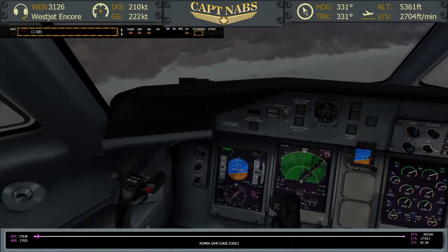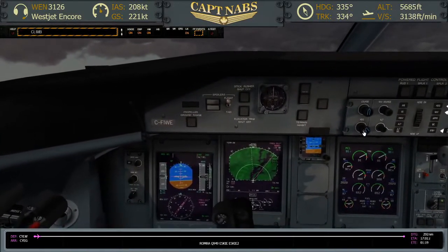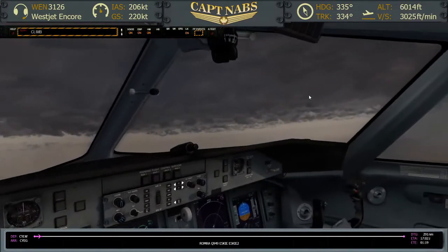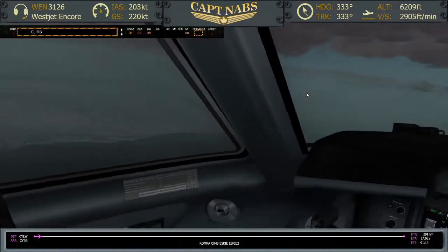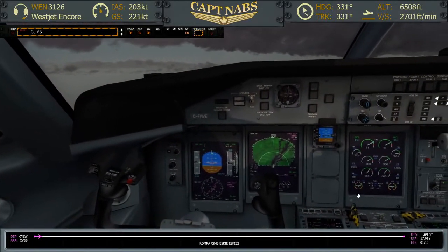What was the heading to fly after departure here, guys? It was 330 on the heading after the LW. And we're going to keep that 330 heading until we get to 9,000. There are some mountains. I think we're probably clear, you can kind of see out there, but I would rather make sure that we're above them for sure. So we're going to continue this heading until we get to 9,000 and we'll turn direct to the next fix.